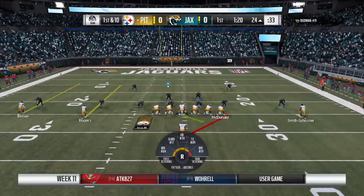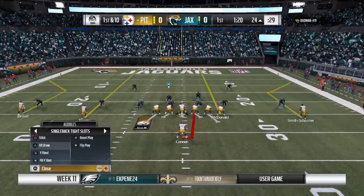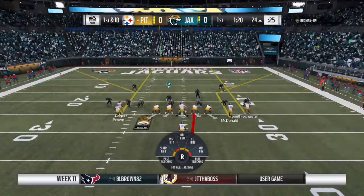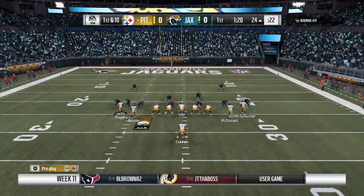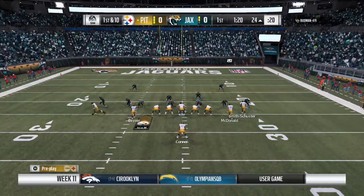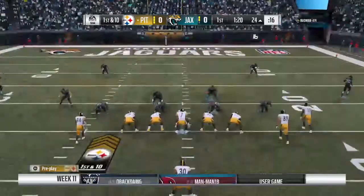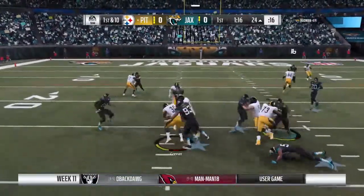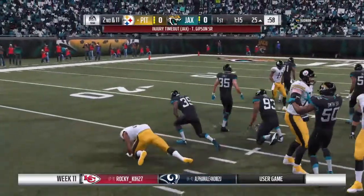Show that bench release and go. Set. Back 80. Roethlisberger will hand the counter. And the reinforcements come in as they're going to stop him behind the line.